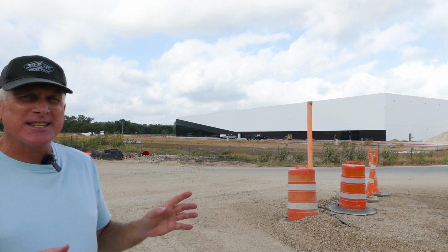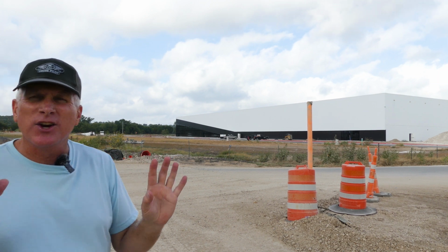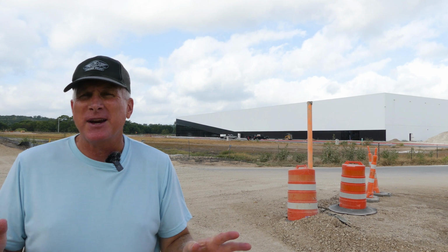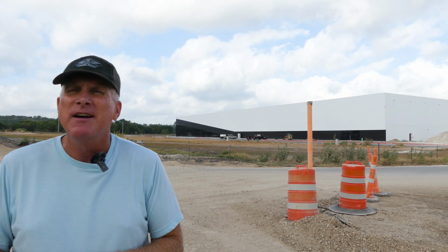Also, maybe hard to see, but right behind me in this line here, most of the trees and the shrubs have been removed, and also the old fence as well. So it looks like they're definitely making a lot of preparations for the front part of the facility.